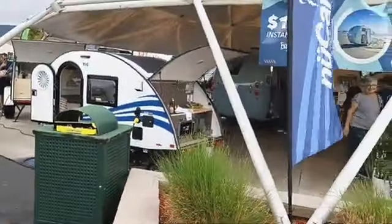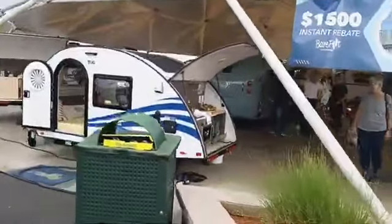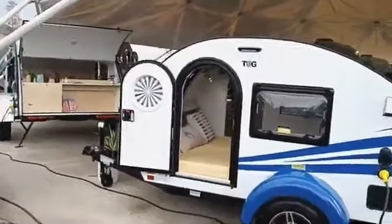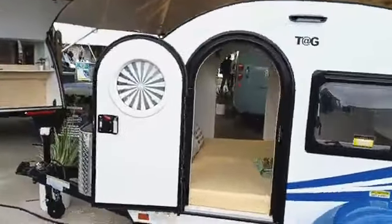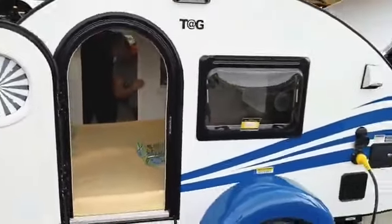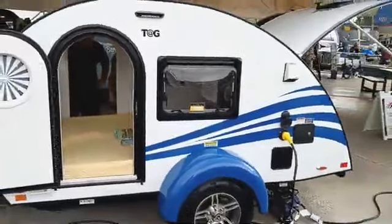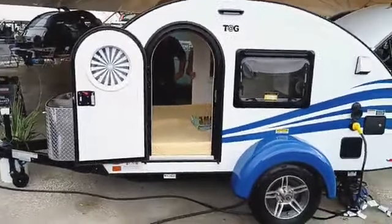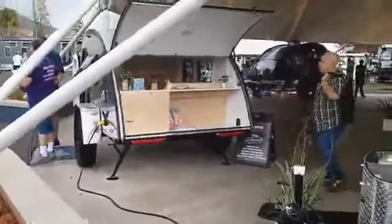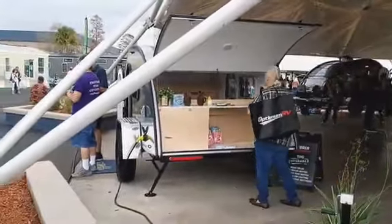How they have it all set up like a barbecue back here. That's what they are, just to sleep. This one here anyway, it's got air conditioning though. Oh yeah. Very, very cute. See how they have it set up in the back? Isn't that adorable?